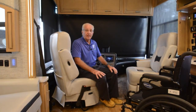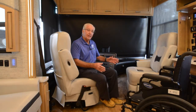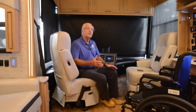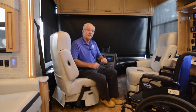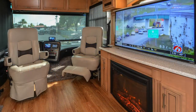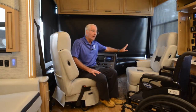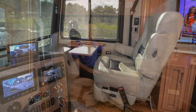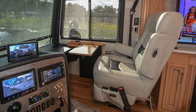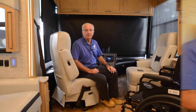We're now inside our Canyon Star 3911. And what I want to feature here in the beginning is the ability to easily transfer in this wheelchair accessible motorhome to either the driver or passenger seat, which offer a swivel feature. On the passenger seat in particular, there's also a wall-mounted fold-out tray, which is convenient for laptop computing, reading a road map, or just reading the bestseller as the scenery goes by.